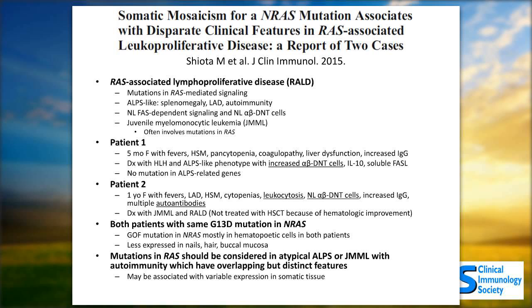In this paper, the bottom line, the author suggests that perhaps mutations in RAS should be considered in patients who have atypical ALPS, or patients who look like ALPS but don't have mutations in the ALPS-related genes, or patients who have JMML with autoimmunity, which both have overlapping but distinct features. And they propose that perhaps the variable expression in the somatic tissue could account for the fact that these patients have slightly varying phenotypes.